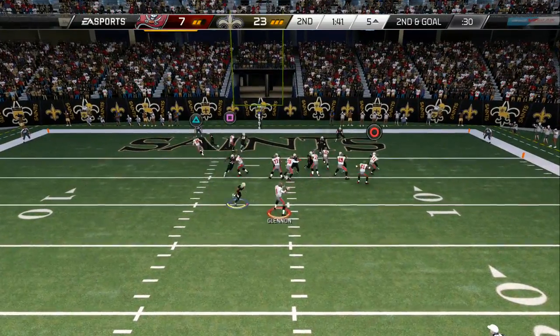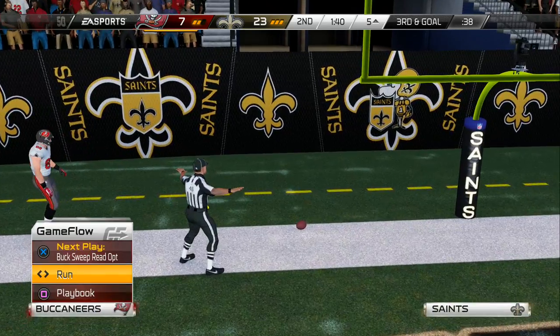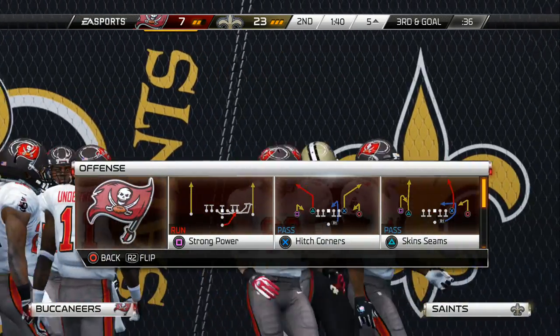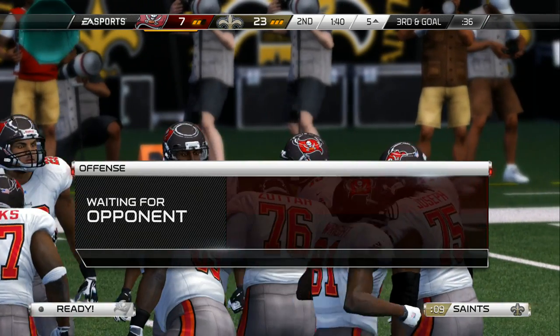Second and goal from the five. Looking for a receiver on the left side here. Take no chances when the football is thrown in the end zone. Don't go for an interception sometimes. You could kick the ball up in the air. Hey, don't do that. Knock it down.